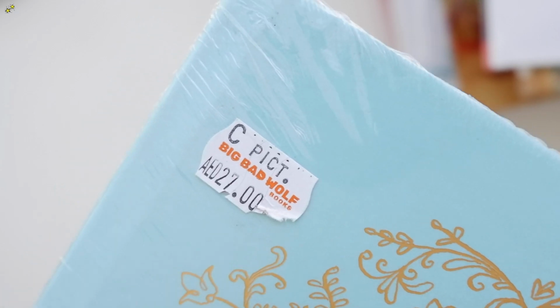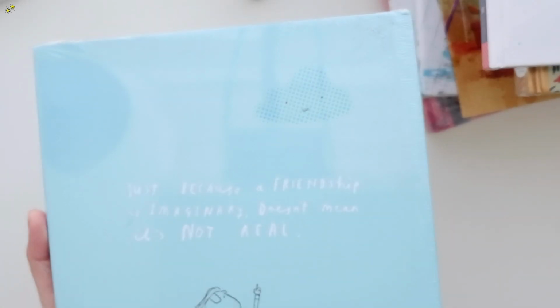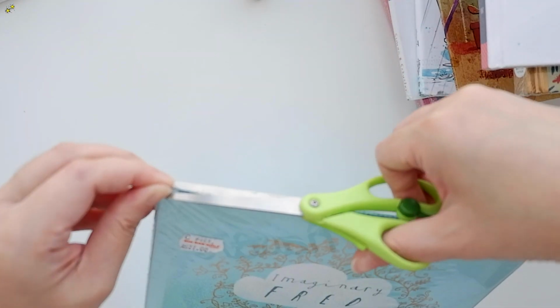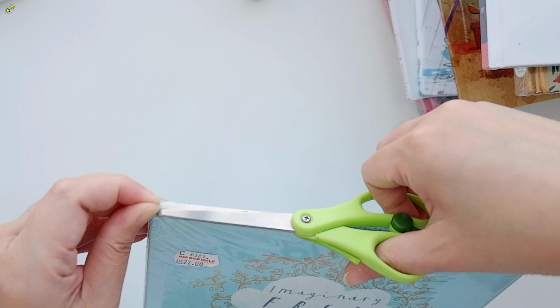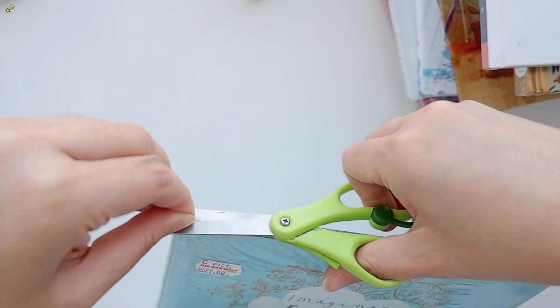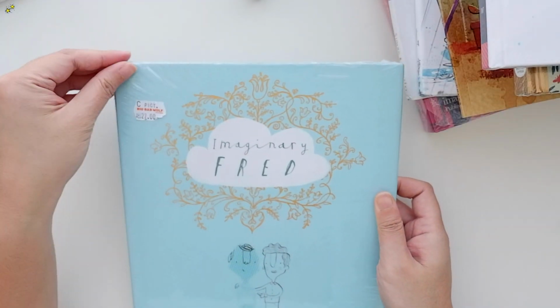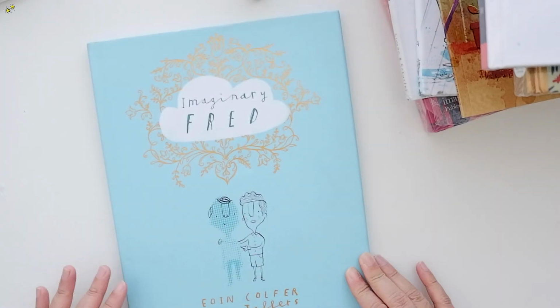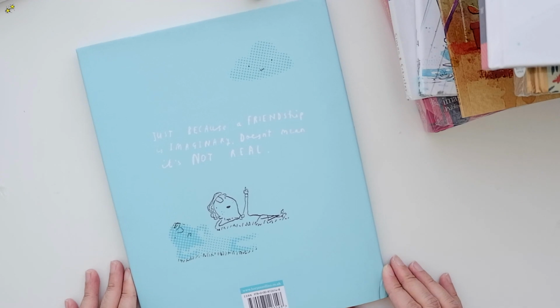This one is my favorite, primarily because it is illustrated by Oliver Jeffers, my all-time favorite illustrator. He is the reason why I started collecting picture books and started learning how to illustrate for picture books. This is not written by Oliver Jeffers. Most of the books that I have by Oliver Jeffers are also written by him, but this one is written by Eoin Colfer. If you're familiar with the Artemis Fowl book series, he's the same writer.